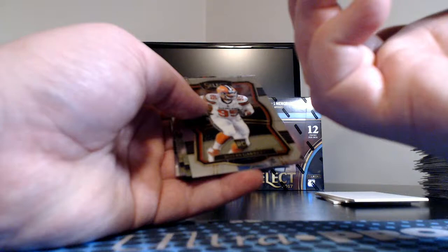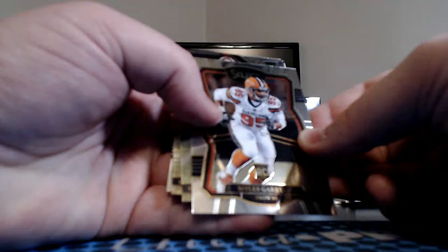Delanie Walker, blue for the Titans. 29 of 149. Myles Garrett, rookie. CJ Beathard, rookie. Chris Godwin. Ryan Switzer. A blank, and we're going to end this one on a Steve Smith base and an Ed Reed die-cut green. $47 of $49 on that one.